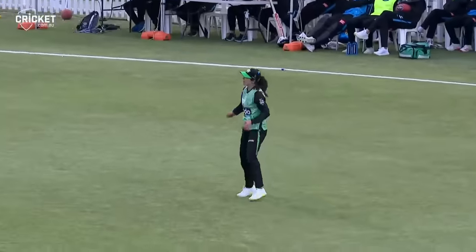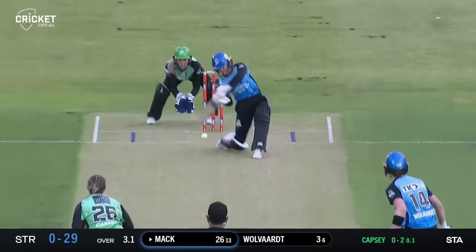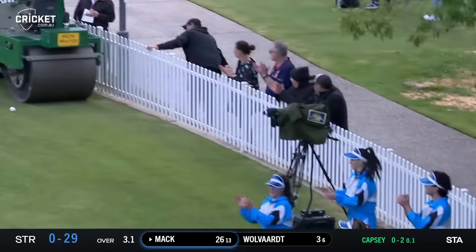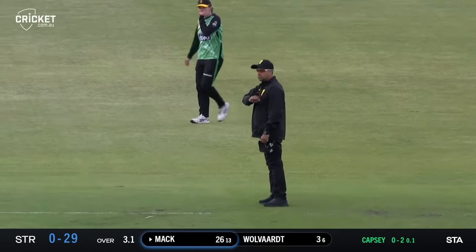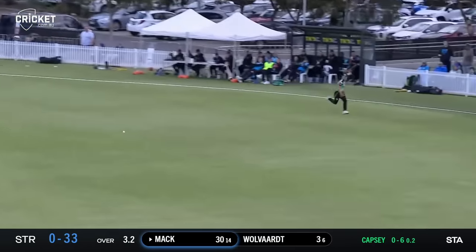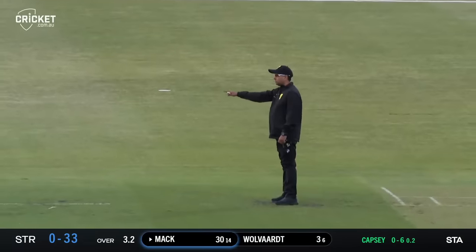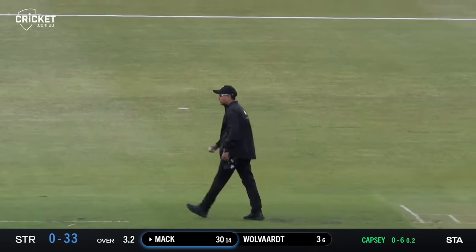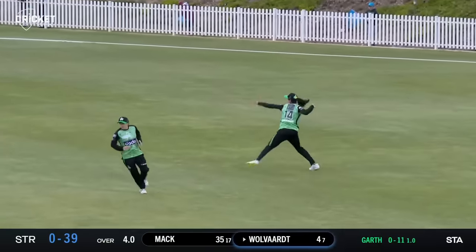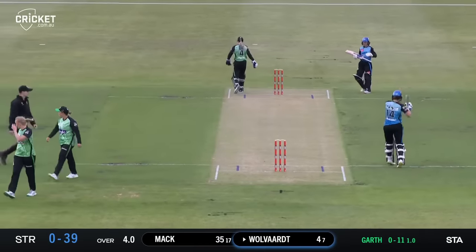And once again, it's Maya Bouchier doing the hard yards on the boundary line. In the air, she should find the gap with this shot as well, and she does. And again, on the pull shot, does she find the gap? She certainly does. She's off to a little flyer here as Katie Mack. And Laura Wolvaardt probably wisely just says, you're on a roll here, Katie. I'll just take the single. Over to you.